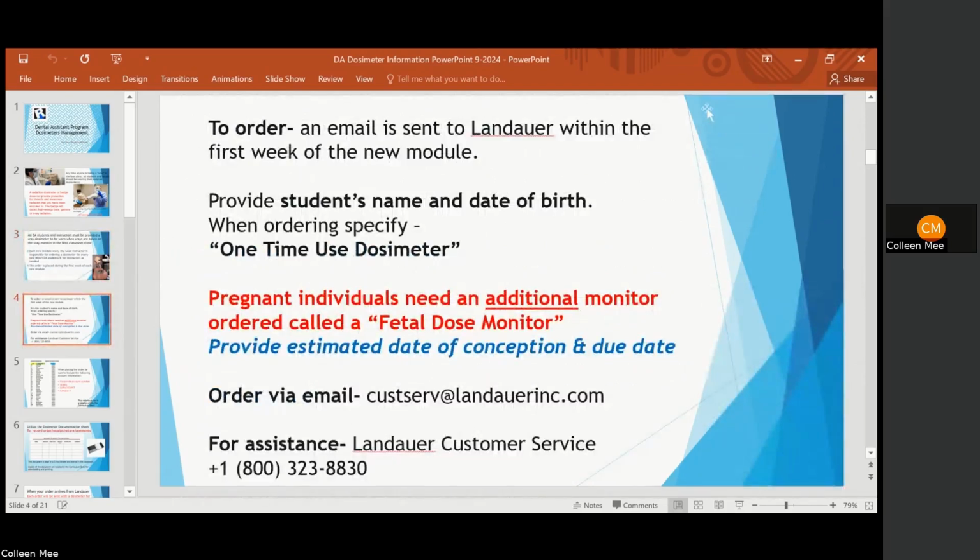How do we order them? Well, it is all done by email. The name of the company is Landauer, and again, the first week of each new module. And when you send an email to place the order, you will first of all provide your contact information. You'll provide the student's name and full date of birth. That birth date is their identifier number. And then you want to order what's referred to as a one-time use dosimeter.